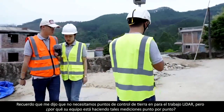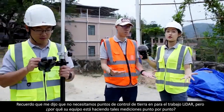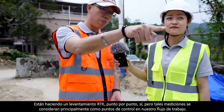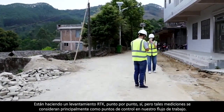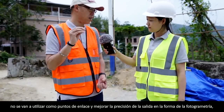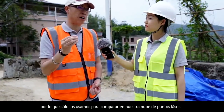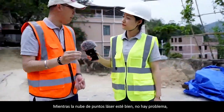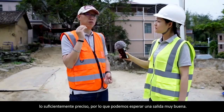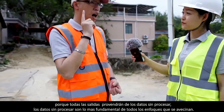I remember one told me that we don't need any ground control points in LiDAR survey, but why is your team doing such measurement point by point? Correct. They are doing a survey point by point. But such measurements are mainly considered as checkpoints in our workflow. In other words, they are not going to be used as tie points to improve the final output accuracy in the way of photogrammetry. So we just use them to compare with our laser point cloud. As long as the laser point cloud is accurate enough, we may expect very nice output, because all the outputs will come from the raw data. Raw data is the fundamental of all upcoming approaches.